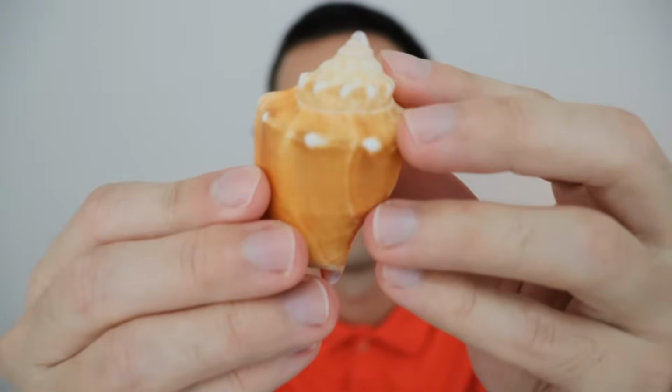So this one, but you have to be careful because it's actually illegal to capture one of these if there's a live creature in there. So you always have to make sure. Like one time we accidentally, we didn't know it was something in there. We came home and it was crawling, like literally crawling on the countertop. We had to put it outside right away. We freaked out.